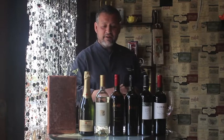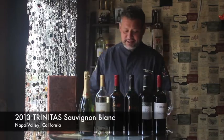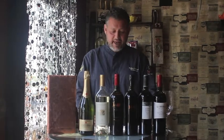Then we go right over here to the Trinitas. This Trinitas is their 2013 Sauvignon Blanc that comes out of Napa Valley. It's all done in stainless steel, of course, and has some of those grassy notes that Napa Valley wines are known for, but it does have a good tropical fruit characteristic like mango and pear and pineapple and so forth. So I think it's great, especially when it comes to food. It has a nice level of acidity.